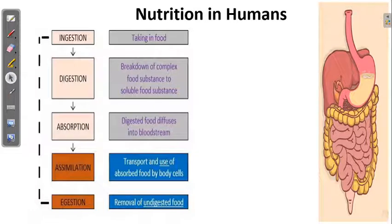Ingestion is basically the process of keeping the food into the mouth. In proper biology language, it is taking in food. Ingestion is just taking the food and keeping it in your mouth. So, for example, you are eating pizza, so taking the pizza piece from the plate and keeping it into your mouth is known as ingestion.